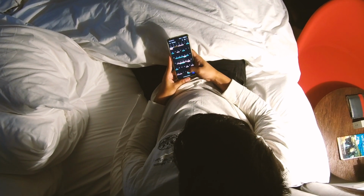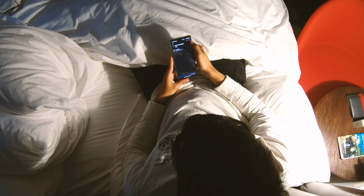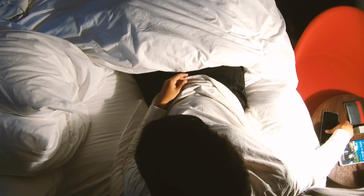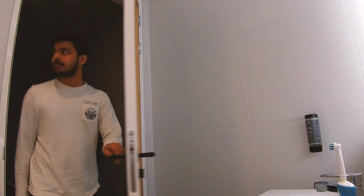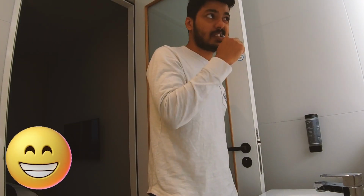Then I look at my Google Calendar to check if there are any important events and I check off the ones that are already done. Then I quickly make my bed, which hardly takes me 2 minutes. Then I go ahead, pick up my toothbrush, obviously to brush my teeth.